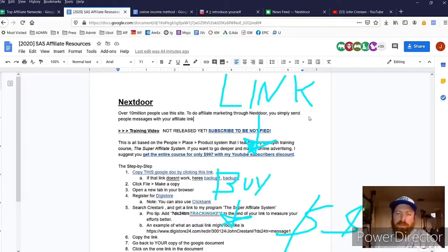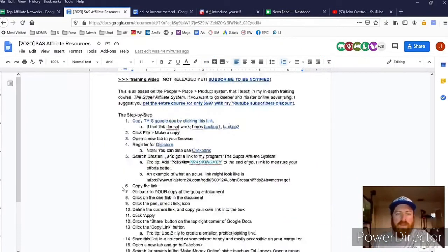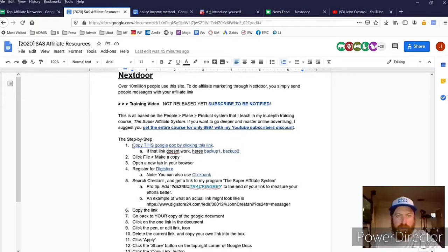Now, in order to get people to want to even buy, that's the hard part, right? That's why we have all of this marketing set up for you, and I'm gonna walk you through the entire process step by step. So just a warning, this is 26 very simple steps. None of this requires any experience or marketing knowledge to do, and I'm gonna walk you through all of this, but it is a couple steps, so bear with me.